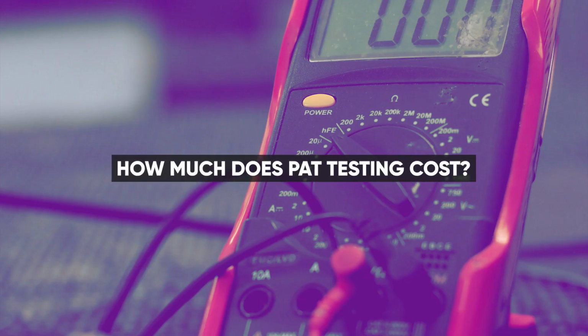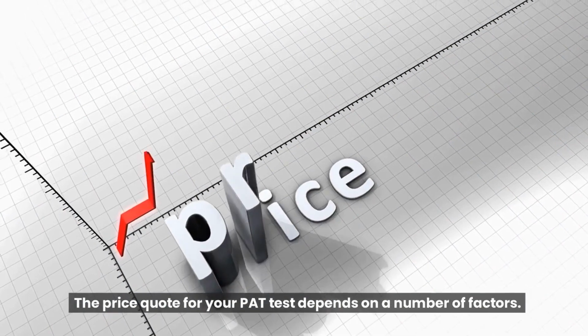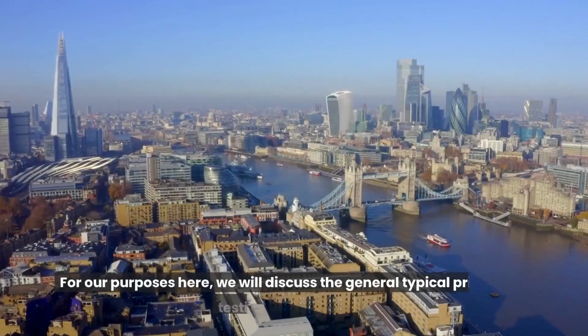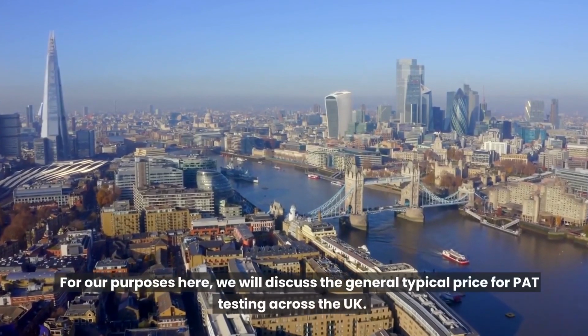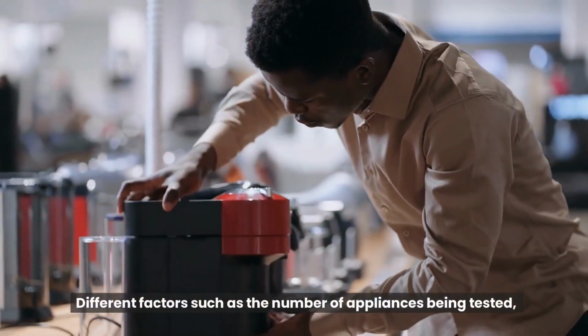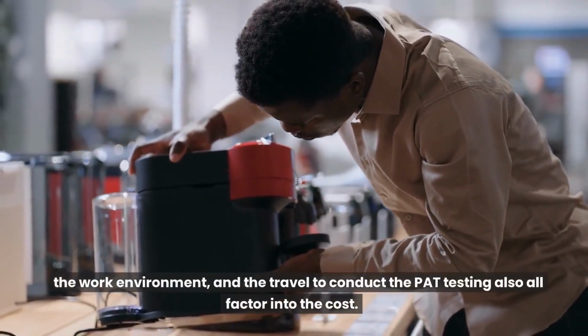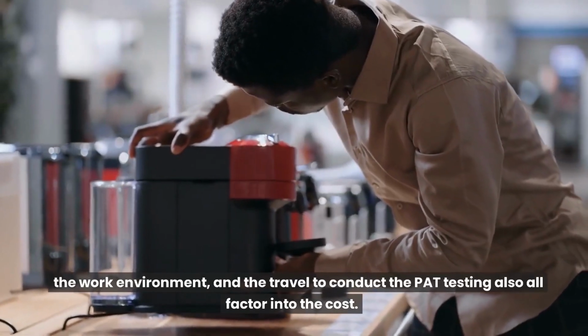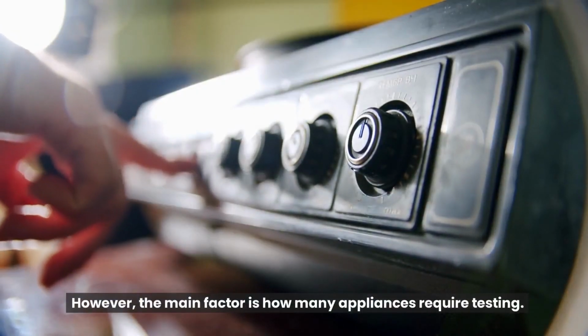How much does PAT testing cost? The price quote for your PAT test depends on a number of factors. For our purposes here, we will discuss the general typical price for PAT testing across the UK. Different factors such as the number of appliances being tested, the work environment, and the travel to conduct the PAT testing also all factor into the cost. However, the main factor is how many appliances require testing.